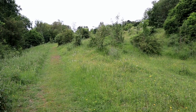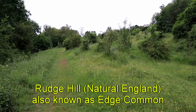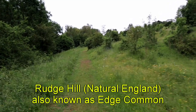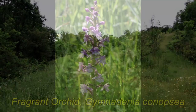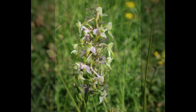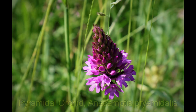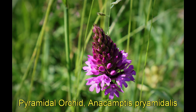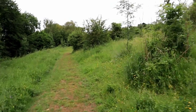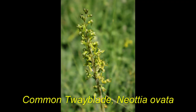Detour actually on Rudge Hill, which is a Natural England SSSI site. In actual fact, I was here just a couple of days ago, and I was here with some relatives of mine. Hi Chris and Heather. We were up here looking for orchids, and we found five separate species. So I'll drop those photos of those orchids that we took and identified up here a few days ago. I'll drop that in here.